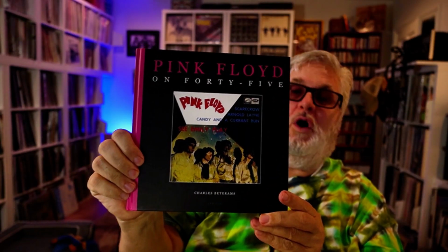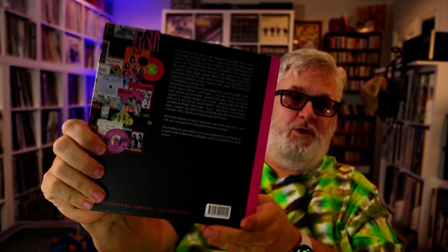There's this book, Pink Floyd on 45. It details all of the Pink Floyd releases around the world, all the picture sleeves, all the pressings from every country. There's that Mexican EP, the Spanish EP, but from every country, Spain, US, it details everything. If you're interested in this, I'd pick up this book. You could still get it. And I do have other See Emily Plays, just not with a picture sleeve.